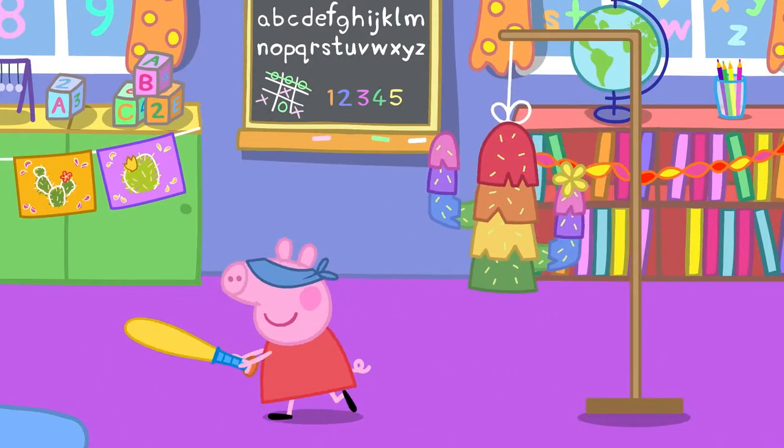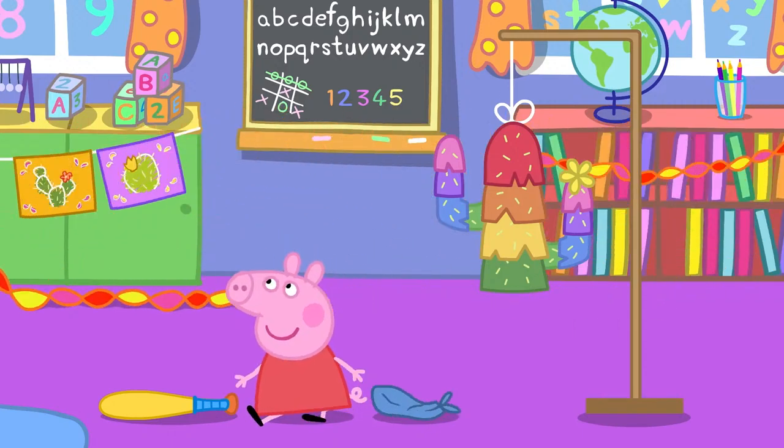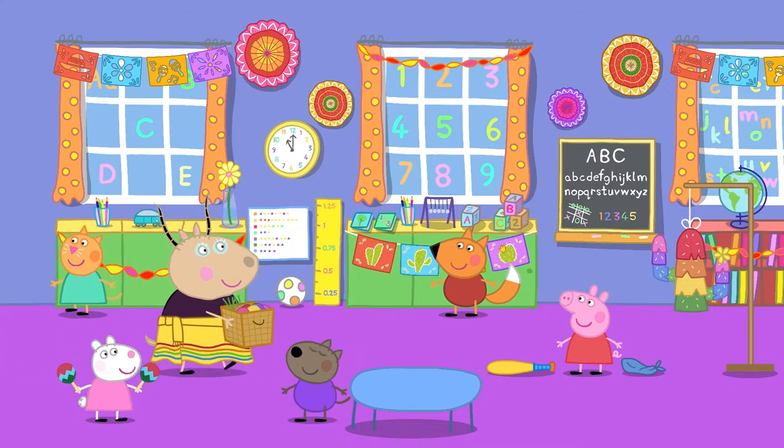Almost got you. Peppa is trying very hard to open a piñata and get the treats inside. Because today, Peppa's playgroup are learning about a Mexican holiday called Cinco de Mayo.